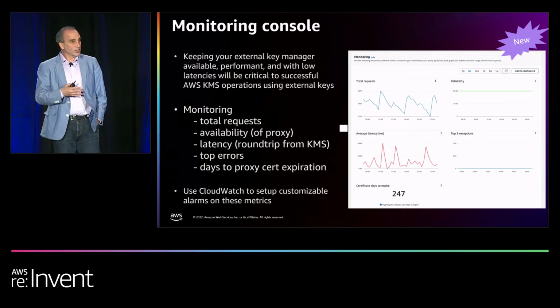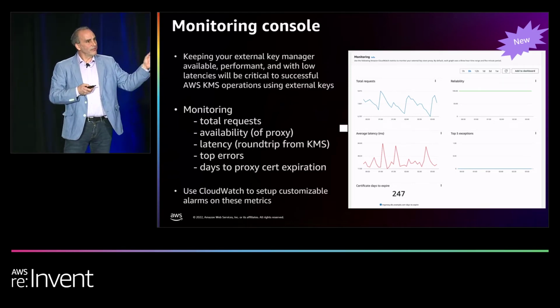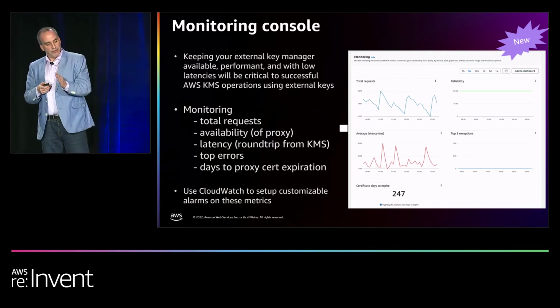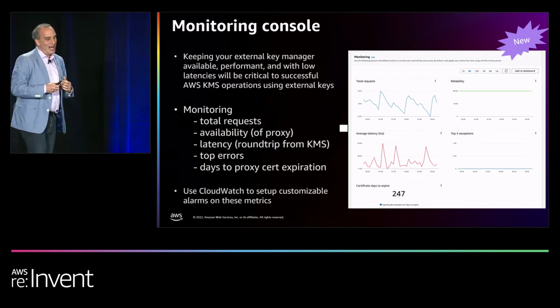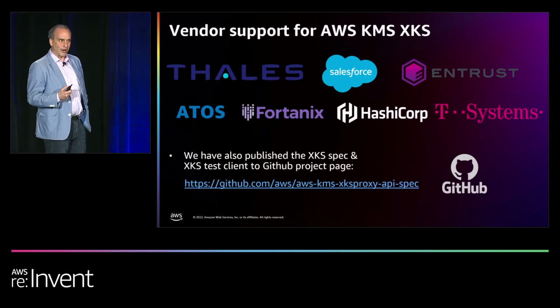So we've worked on our side to try to see what we can see as best we can into XKS. Remember, our termination is our VPC endpoint. That's the last thing we can see. But we built this monitoring interface, and if I don't eat up all of Vipul's time, he might be able to show it, to look at some of these capabilities. I'm almost done. We're almost ready for our demo.